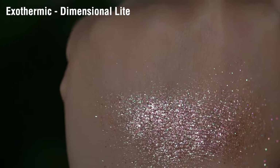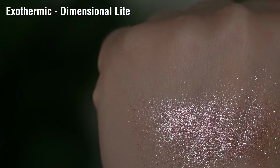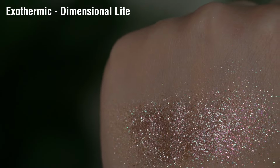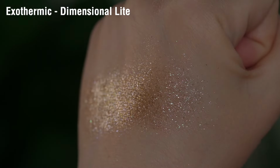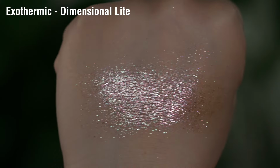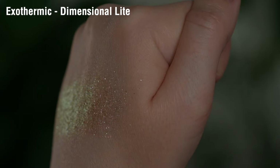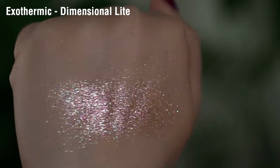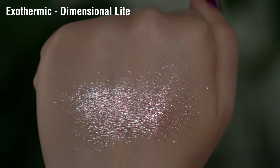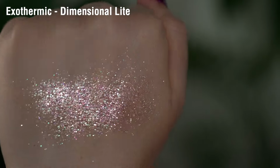Exothermic is a multi-dimensional shadow with a tan base with medium-sized particles that shift pink, peach, chartreuse with hints of aqua glitter. Super sparkly. I would definitely use a tacky primer with both of these shades as they are quite sparkly. I see a shift to gold, a little bit to a green at a very harsh angle. And this one has a bit more of a base than the previous shade. A very slight warm mid-toned beige and so many flecks throughout it.